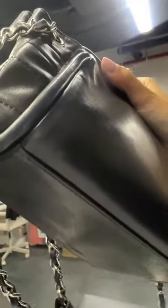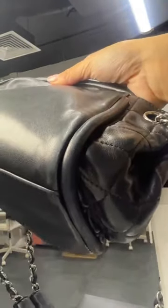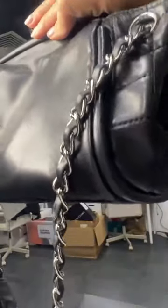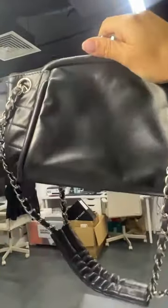Jane, the corners, I'm going to show you. Look at that. Corners are fine. Some light scuffing. Very light scuffing. Nothing really that major. It's so cute as an evening bag. You know, your daily bag, if you're not carrying too much. Such a good price.